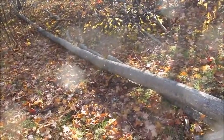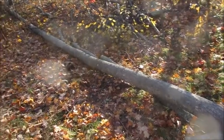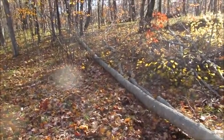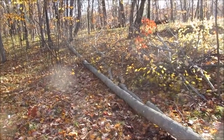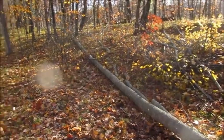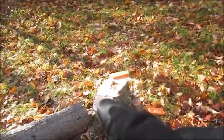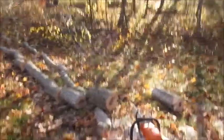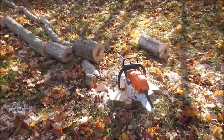A lot of times it's funny, like sometimes the trunk will determine which way it's falling, or sometimes it's the top. It's kind of a crapshoot. I was kind of banking on the trunk going which way it wanted to fall, but it was the top actually, because it started to settle down on the saw. I don't know if you could see it, but it started to go back there.